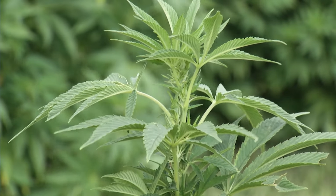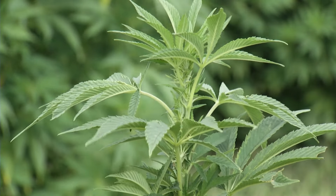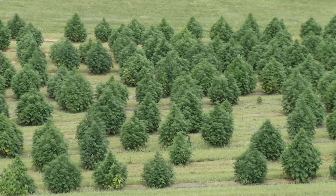I read something about a pollen sac that can form. What's that all about? So these plants that you see here are all female plants.